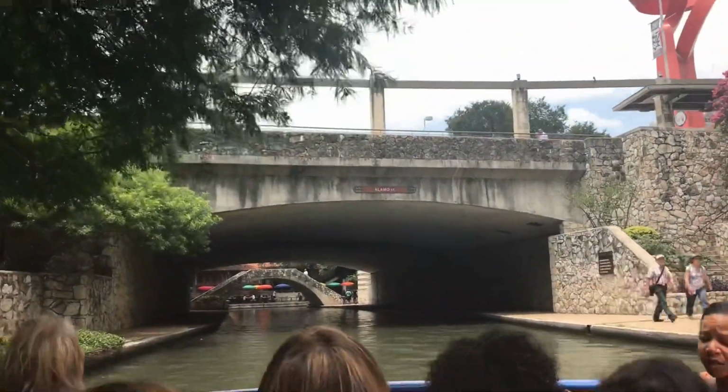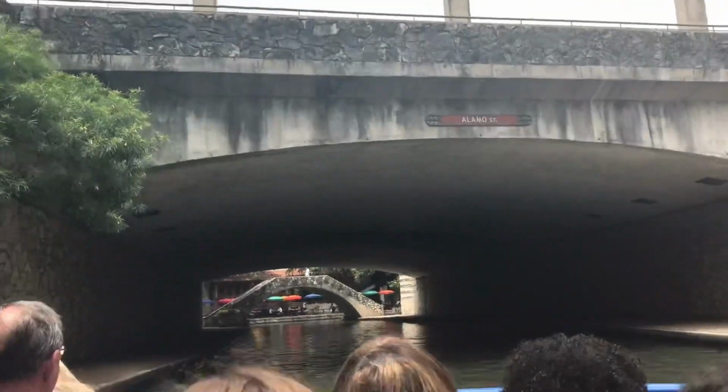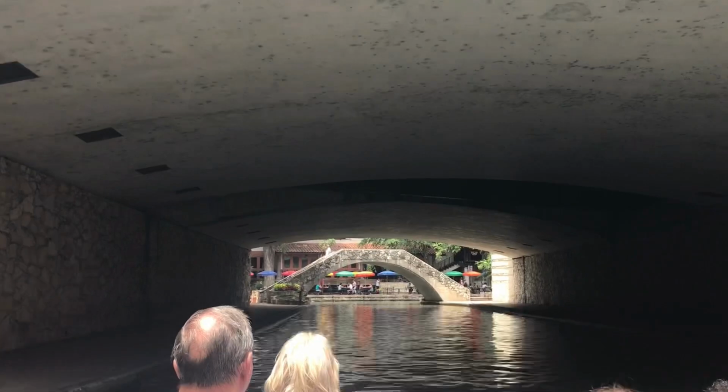So all this area here behind us is man-made. It has a concrete stone bottom. The water depth is roughly 3.5 to 4.5 feet deep. It's about 40 to 65 years old. It was built for transportation to the fairgrounds when the well turned 68.